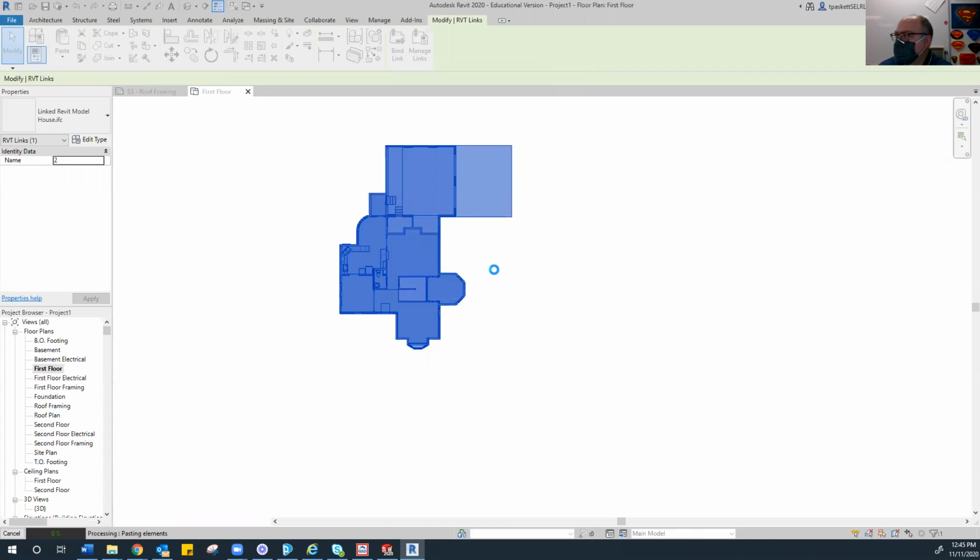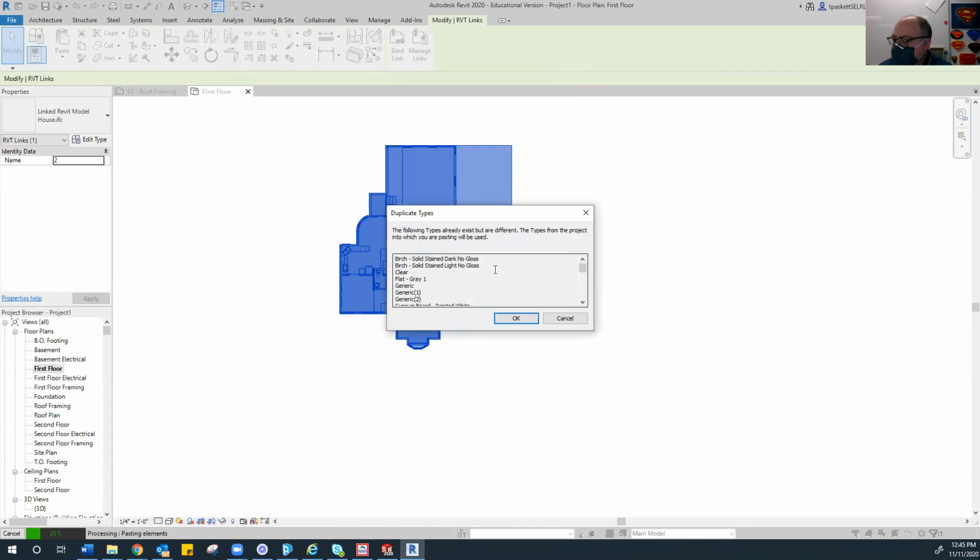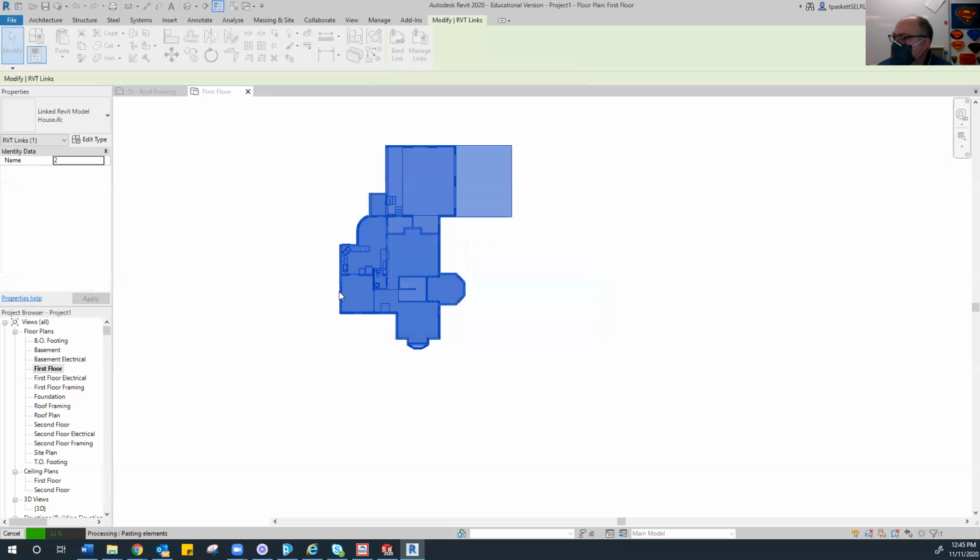And it might say, hey, this is really big. Yeah, I know it's big. It's a house. And it might say that some of your image files aren't quite there. You might have to put all your materials back together when you get back. That doesn't take too long. And so when that gets bound, it's just about done here. Then you have to go in and ungroup it.